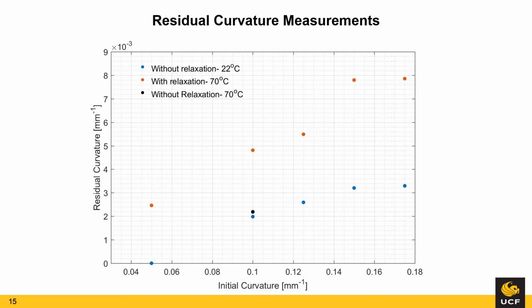It should be noted that at 0.05 per millimeter initial curvature, the test run at room temperature shows no permanent deformation. This indicates that the onset of permanent deformation is between 0.05 and 0.1 per millimeter initial curvatures at room temperature. But once the temperature is increased with the addition of a relaxation component, suddenly we have a permanent deformation at 0.05. So the onset point of permanent deformation must have changed. It should be lower than 0.05 per millimeter curvature for the test run at 70 degrees Celsius with the relaxation component.